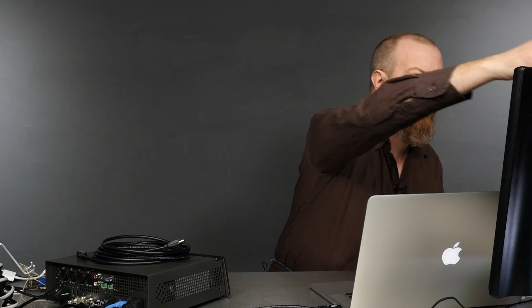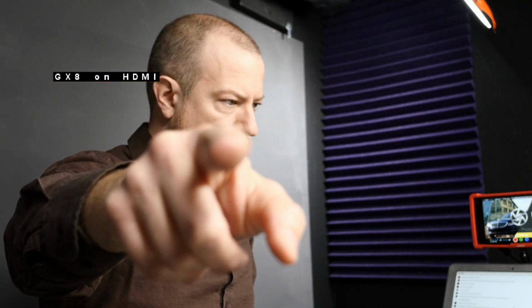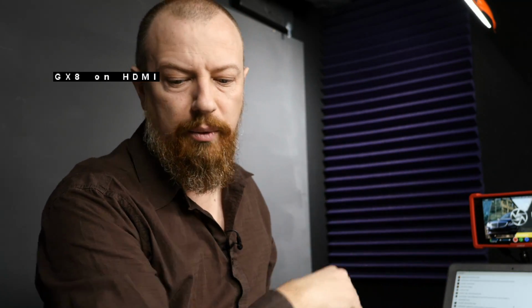So let's take a look at the sources that are on here. Let's take a look at what I got plugged in to start, and then I'm going to show you a bit of the interface. So let's see here. Let me switch to this camera over here. And that is a GX8. There we go. That's the right one now. So that's a GX8, which is running at 30p. The GH4 that was originally plugged in was running at 24p, and the webcam is, you know, God knows what it's sending out. It's sending out whatever it wants to send out.